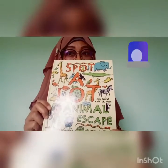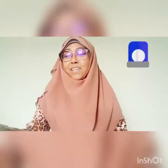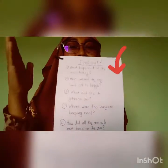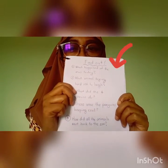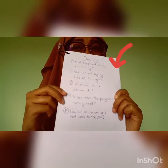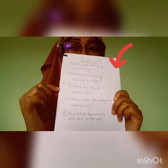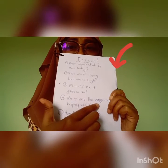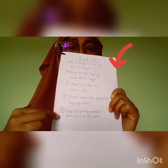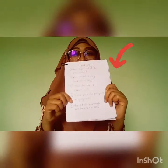Before I start reading to you this book, I want you to pay attention and join in the shared reading together, because there's a lot of things you need to find. And I want you to answer these questions together with your teacher at the end of the lesson in the classroom. Okay. I want you to find out: number one, what happened to the zoo today. Number two, what animal is trying hard not to laugh? Number three, what did the four gibbons do? Number four, where were the penguins keeping cool? And number five, how did all the animals go back to the zoo? Okay, have you got it?